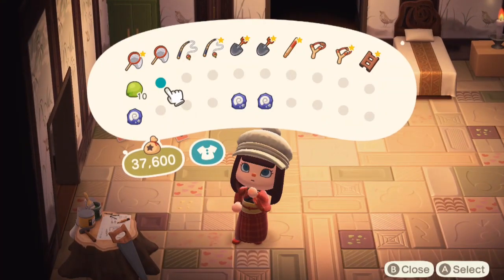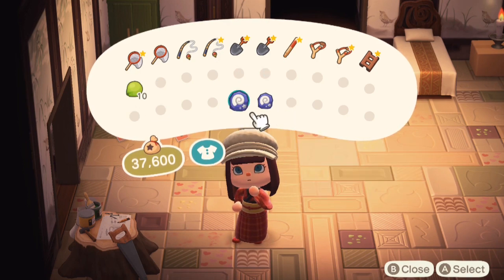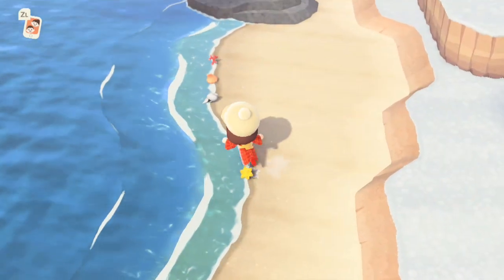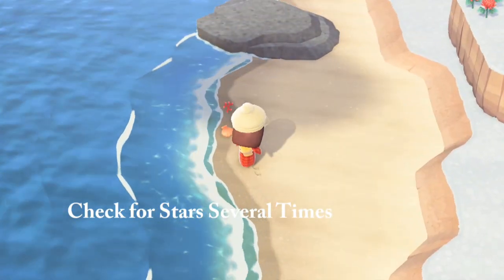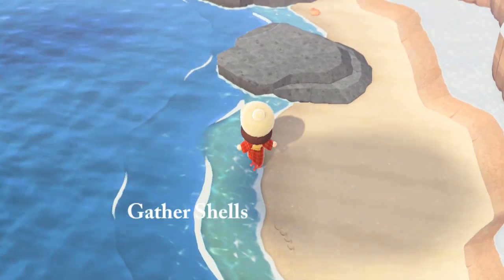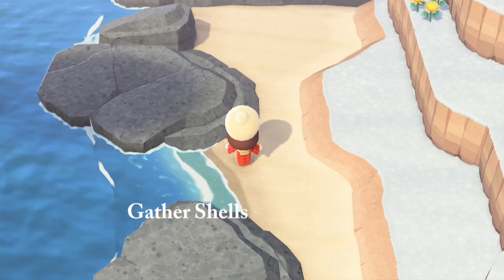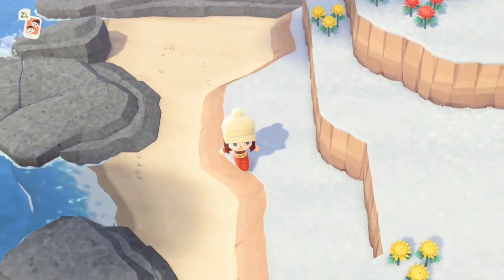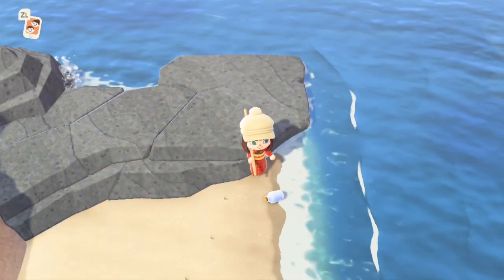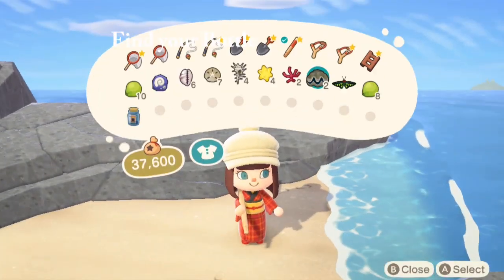When the resident services expand, we'll be able to buy more space in our pockets. I wished upon some stars last night. The stars will not come all together at once. You have to keep checking the beach for the stars. At the end, of course, it's like the computer knows, and it put it at the end of my journey.